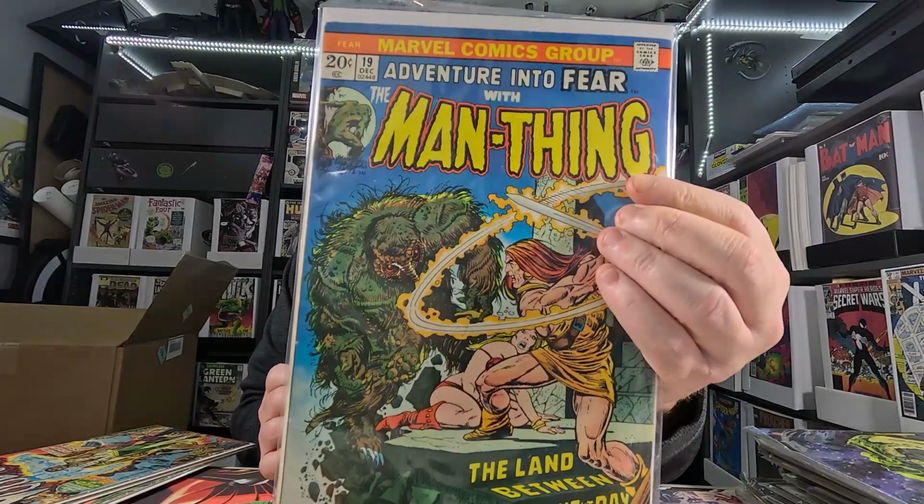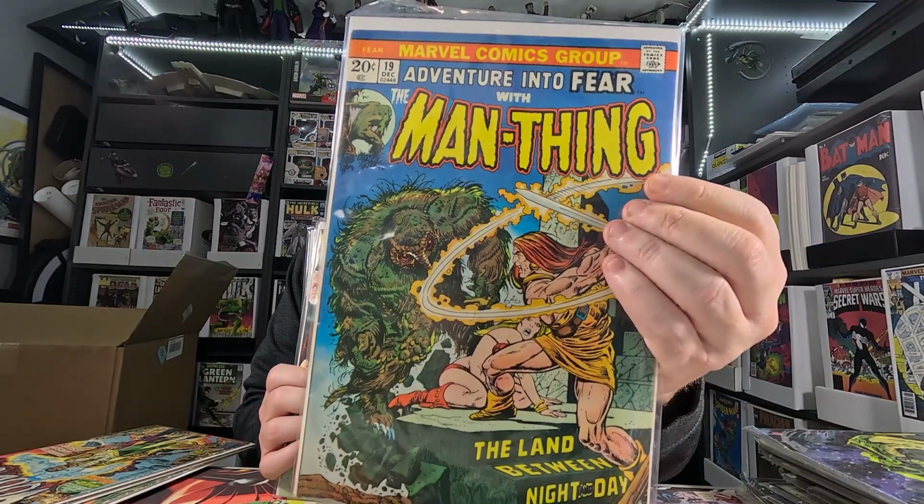So you can see that there. It's got some spine ticks, a little bit of spine roll. But I got a good deal on this. And then you got 1, 2, and 3, but there's 5 copies of 3. So these are all actually really nice. I would say these are in the VF near mint range. I'll probably go through these. I might send 1 or 2 of those in to have them graded.